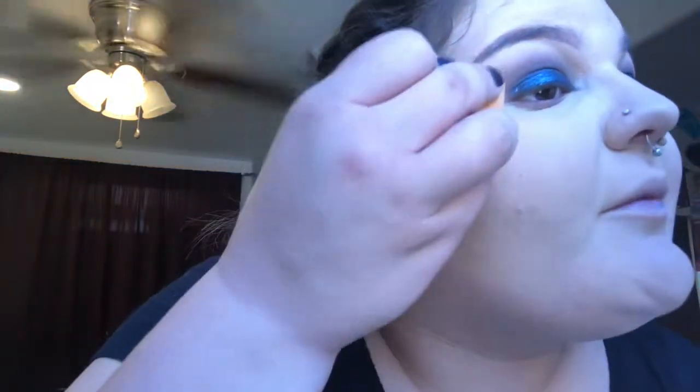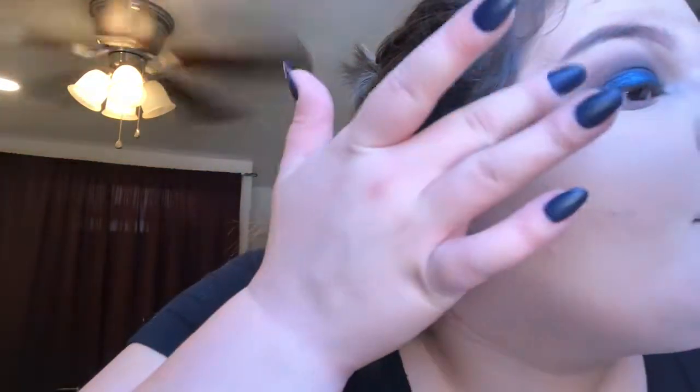Do you see that? Usually I can get my sponge and blend it. It won't even blend. I've got to use my finger. If I use my finger, it looks okay. But I don't know how to explain. My skin is just hating me at the moment, and my under eyes are already creased, and I don't know why they're creased. They shouldn't be creased, and I feel like it's just because of how dry my skin is.